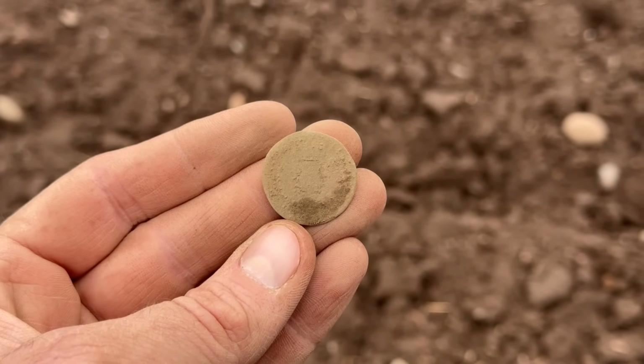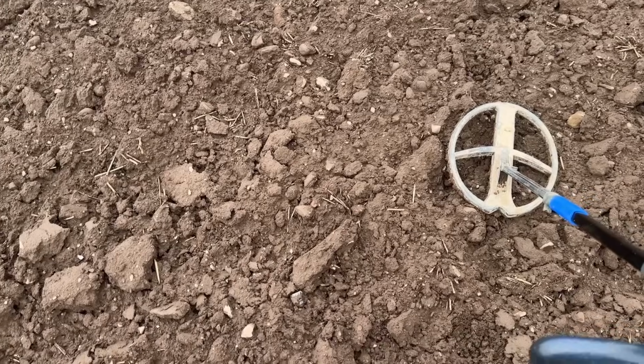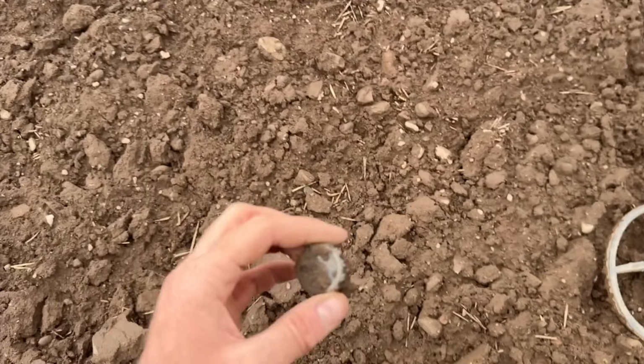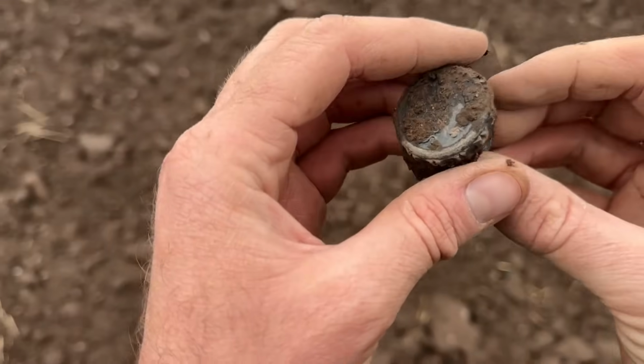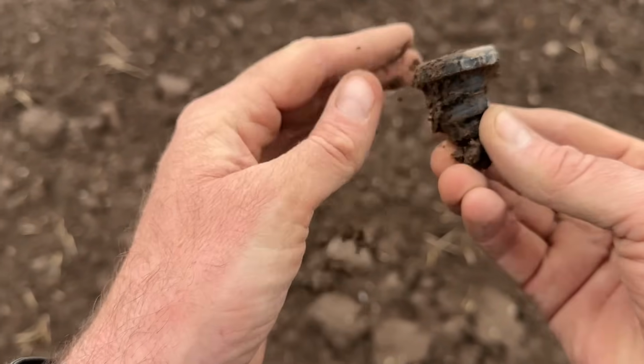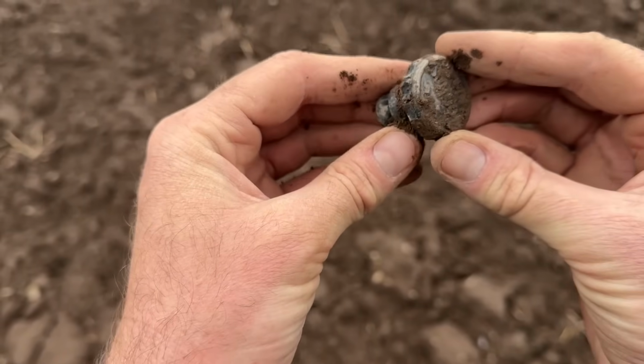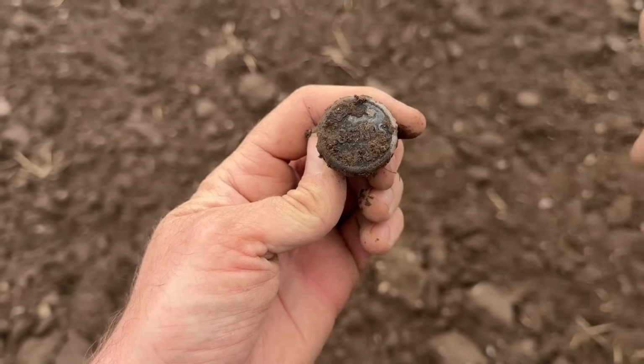Brilliant, two great finds. I think we've got another stopper. Possibly vermiculite, I think. Is it? No, it's not vermiculite. What do they call it again? I can't remember now. The name's gone out of my head. But one of these plasticky rubber stoppers. And we've got a maker.